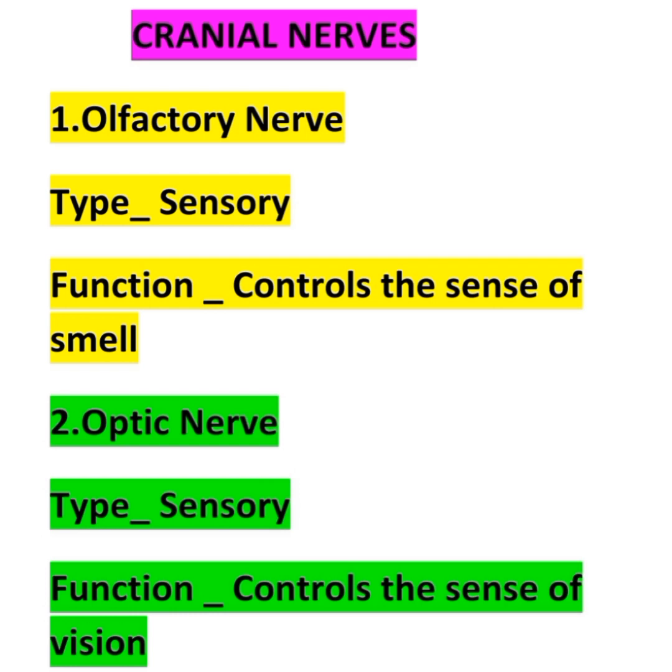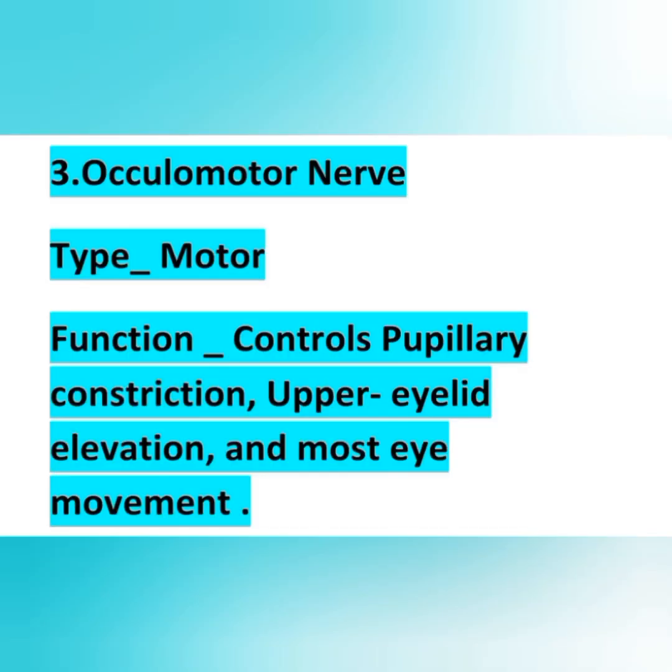First one is the olfactory nerve. It is a sensory nerve and its main function is to control the sense of smell. The second one is the optic nerve, also a sensory nerve, and its main function is to control the sense of vision. So the olfactory nerve controls the sense of smell and the optic nerve controls the sense of vision. Olfactory and optic.